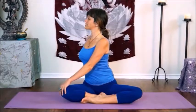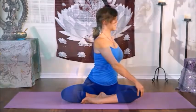And then make your way back to center. And let's move to the other side. Reach your right hand across to your left knee. Bring your left hand behind you. Take a big breath in as you sit up nice and tall. And as you exhale, twist your heart towards the left.